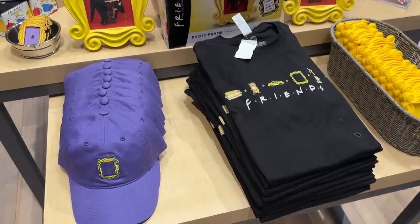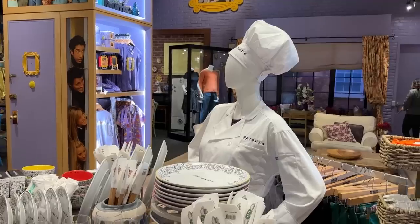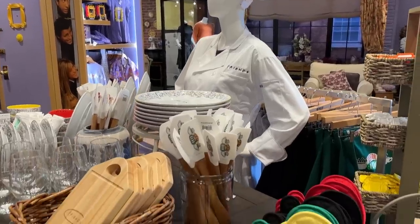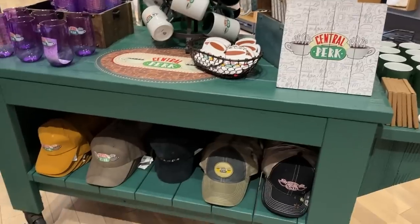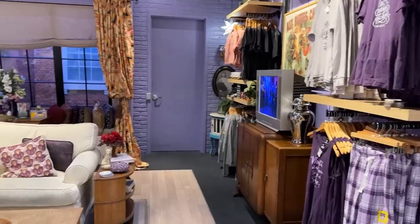There's also more Friends merchandise than I could have ever dreamt possible in here. Everything from kitchenware to apparel to bags to spirit jerseys. I really like this hat, but I'm gonna see if they have it at the main store and I'll consider that a sign to buy it.